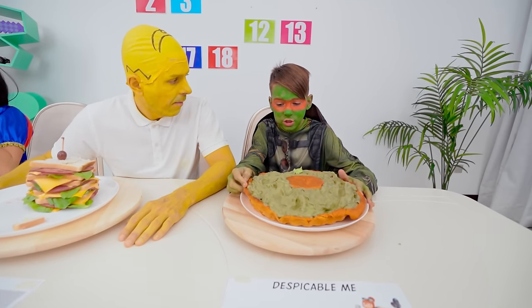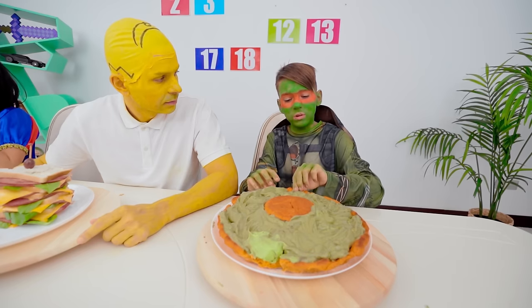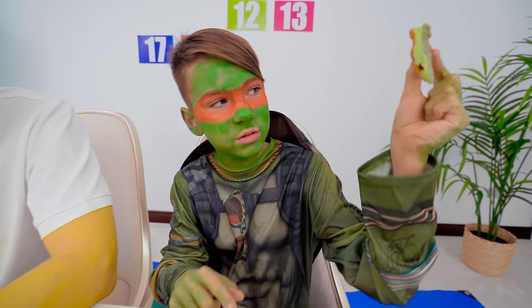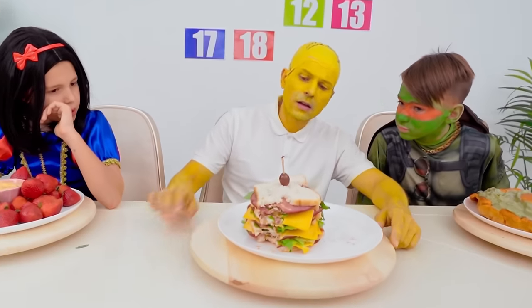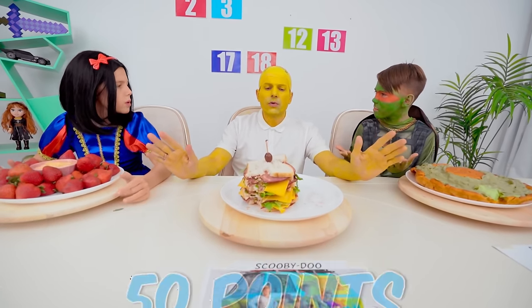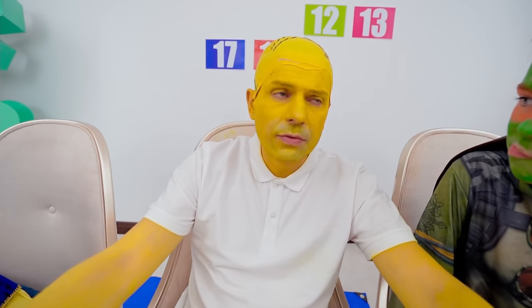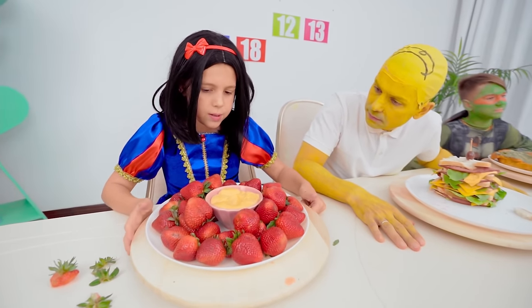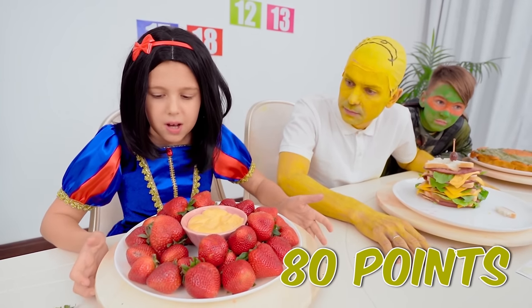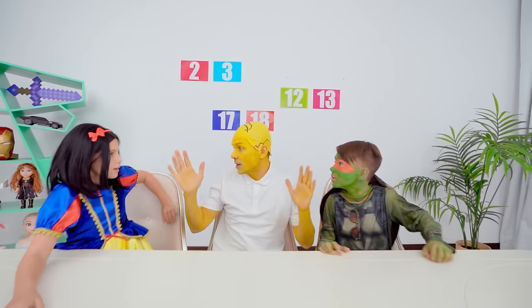I'll rate this dish 57 points. I like avocado for 50% but this thing adds 7 points. So 57. I put about 50 points. Why? It's boring. No! It's tasty, but it's boring. It's just a sandwich. It's a basic regular food. I think maybe 80 because strawberry tastes so strong, so I can't feel any deep. Let's go next. Okay, what's next?